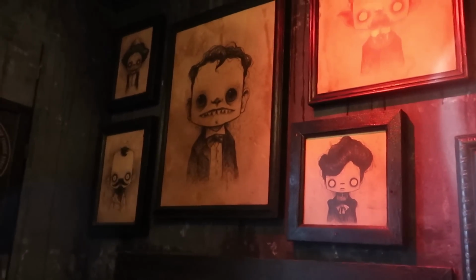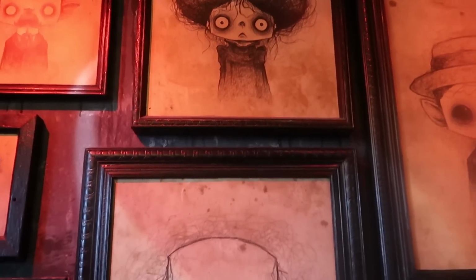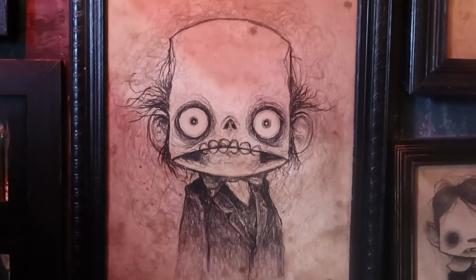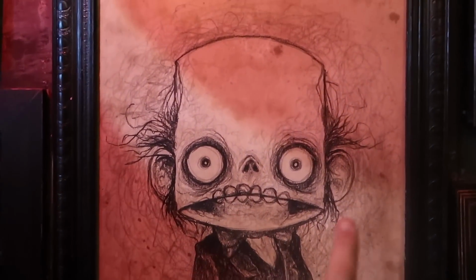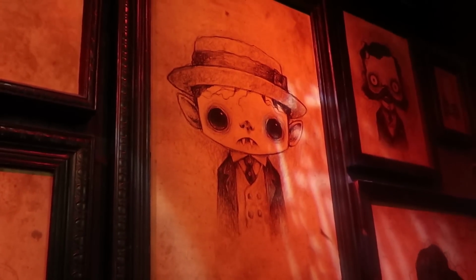These posters though are seriously something else. I always love checking out their hair and different facial expressions. Like, look at this guy here. He's so crazy looking. All of his hair on the sides of his head and his eyes are kind of popping out. And this one over here looks so sad.